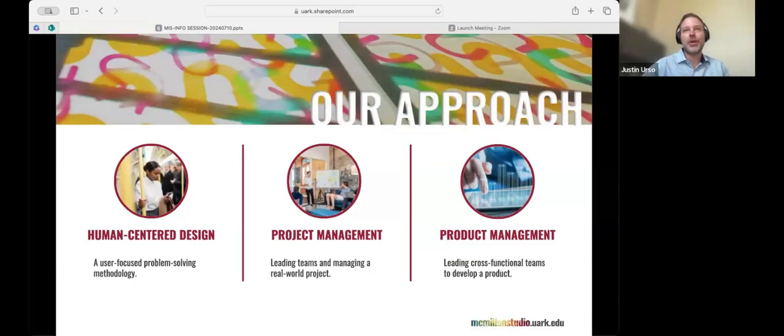As I mentioned, our approach is led by human-centered design. We use this problem-focused methodology to tackle every problem that every organization we engage with comes into play. We utilize a project management platform within the studio, teaching students how to do sprints, an agile focused methodology, how to engage in cross-functional teams, and ultimately that prepares them for a successful career in project management, product management, and any organization within the future.